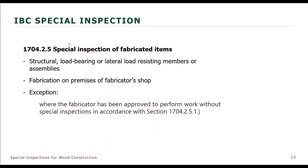Okay, so right off the bat, we saw that there are some types of wood construction that do not need to be special inspected. Conventional frame construction does not need special inspection. U occupancy does not need special inspection. And minor structures do not need special inspection.